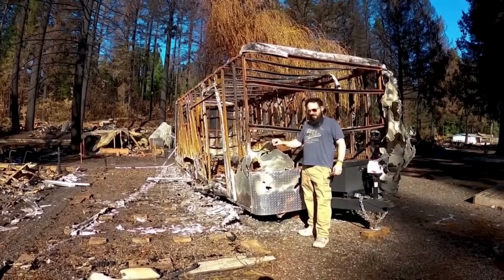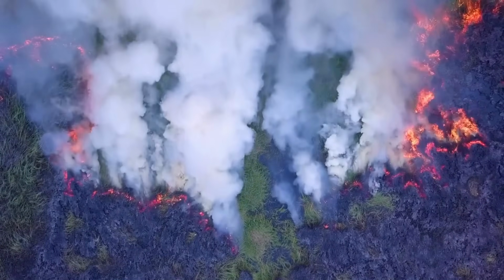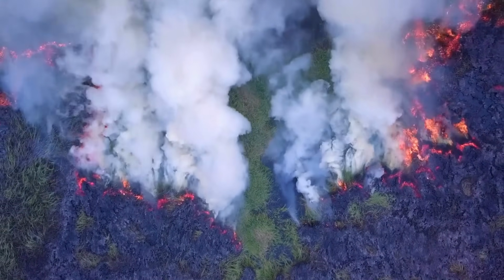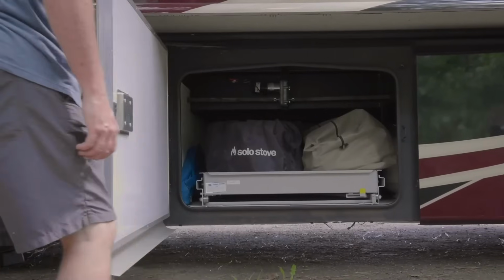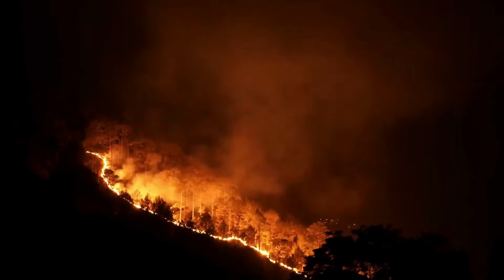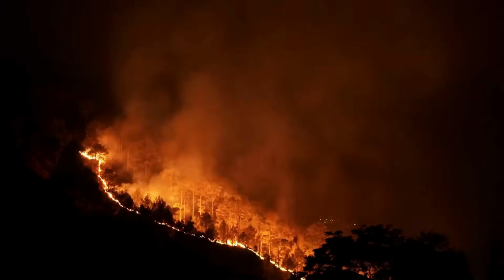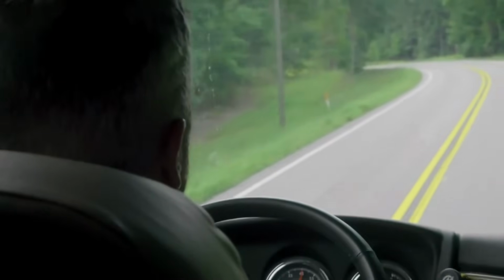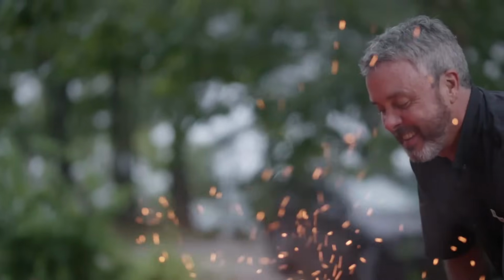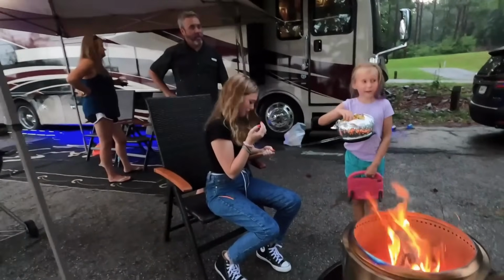Stay informed about local fire conditions through weather services and park officials. Maintain readiness to relocate if fire threats develop nearby, keeping your RV prepared for quick movement if evacuation becomes necessary. Through careful attention to fire safety practices and maintaining awareness of surrounding conditions, RV travelers can significantly reduce their risk from external fire threats. Knowledge is your first line of defense when it comes to RV safety.